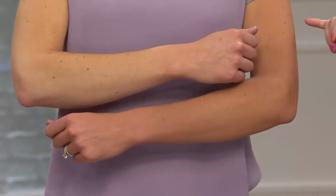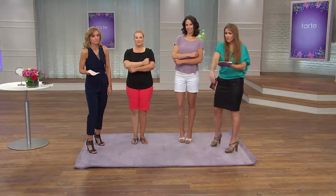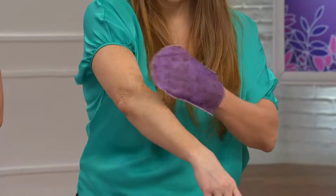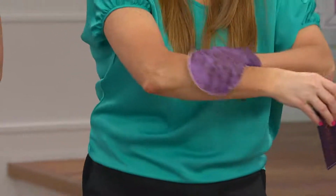But they literally only have it on their arms and on one arm and one leg. I mean, it makes such a difference. And I just want to show you, when you get this home, you just squeeze a little bit out on the back of the mitt, and you just literally blend it onto your arms, your legs, anywhere you want to get that gorgeous coverage, anywhere you want to look a little bit slimmer. Look at what a difference this makes instantly.